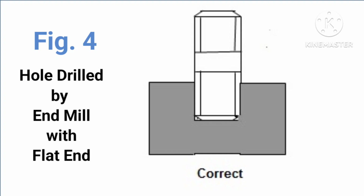To prevent this, hole for the stud should be made using end mill. As the end surface of the end mill is flat, it provides a flat bottom surface. Now the stud gets tightened against a larger area and will not get loose.